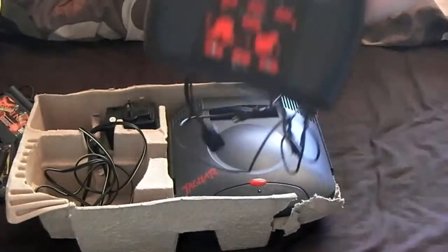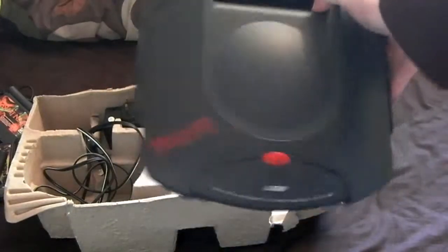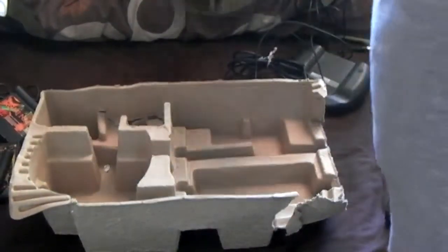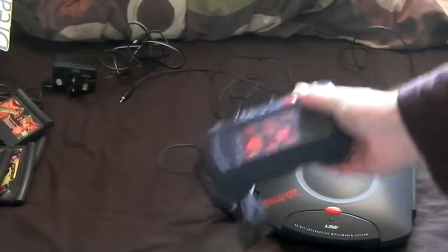So we have another controller, another Jag, power pack, Jaguar official one, and insert SIM card days. Ooh, got a wee touchy pad for Wolfenstein 3D, which is good. They're always good.